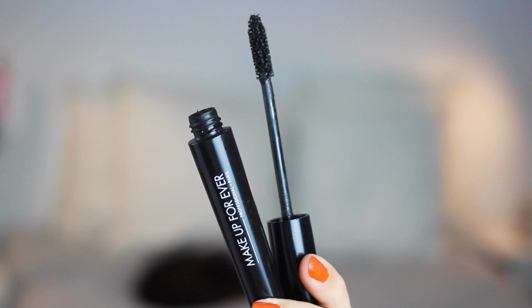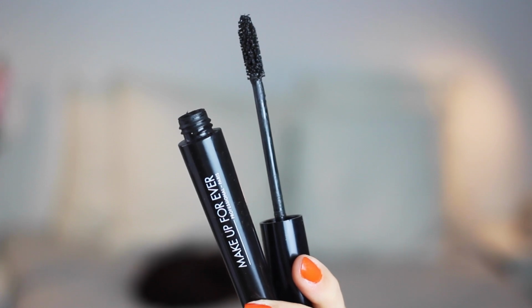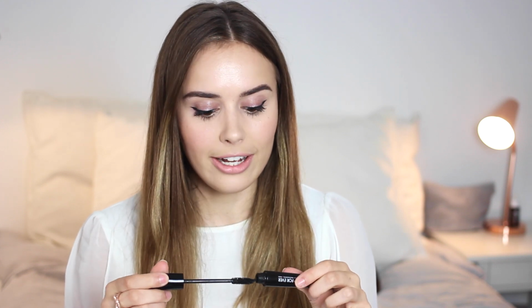And then the other eye favourite is the Makeup Forever Smoky Lash Mascara, which I have been loving. It was another one of those things that Alex picked up from me from Sephora, and this is just an amazing mascara. It's really lengthening, really volumizing. It makes your lashes look really, really thick. It can verge on clumpy, so you have to be really careful, which is the only thing.